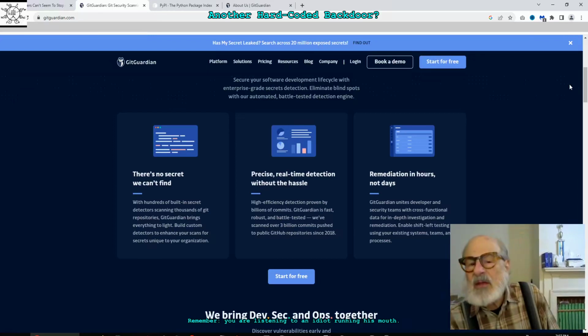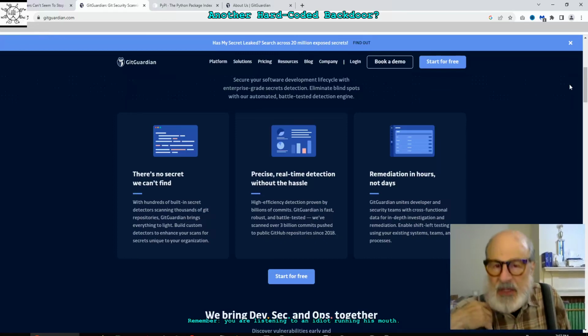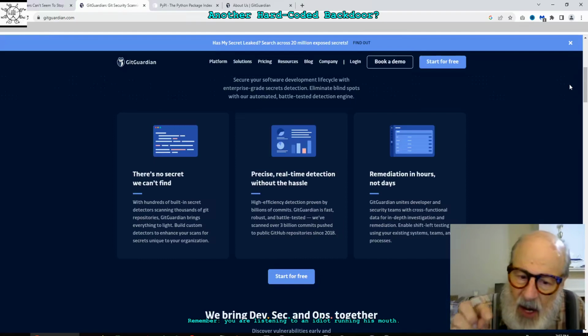Now, one of the things I think they're saying is, not only do they do an initial scan, but as you continue to develop your project, they'll rescan. That's what you pay for, to make sure you don't do an oopsie and put something in there you shouldn't. Remediation in hours, not a day. GitGuardian unites developers, this is the part I liked, and security teams across cross-functional data, in-depth investigation, remediation.